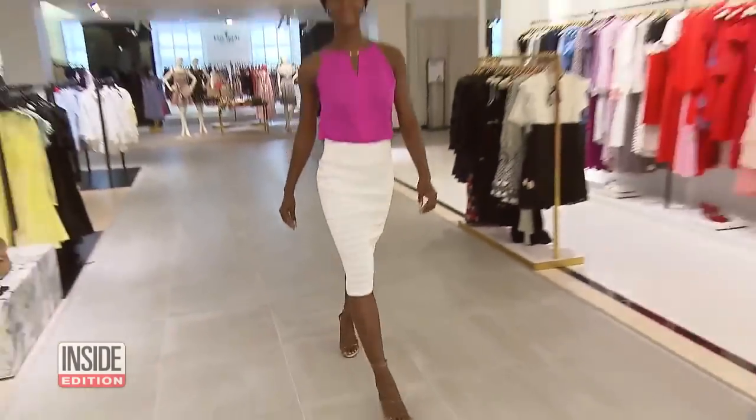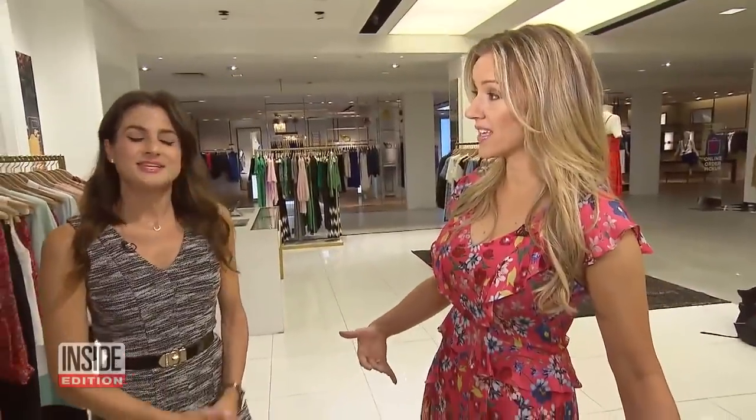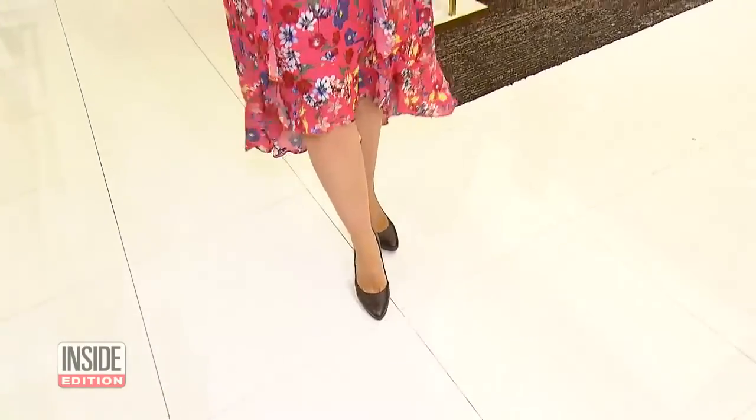And this vibrant colored blouse with a white pencil skirt is ideal for the workplace. A silky top like this is perfect because it is breathable, it's loose, it doesn't feel tight to the body. And I just had to ask, does this dress work? This dress is perfect. It flows and it lets air flow around you so you don't feel really constricted.